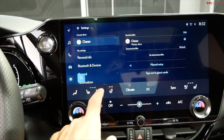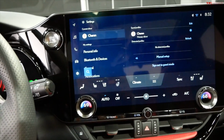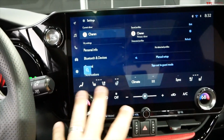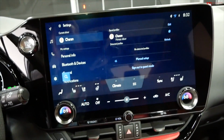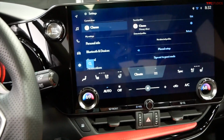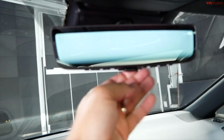Ventilated seats, you could do that as well. So I kind of like this. My first impression of the system is very positive because most of my controls that I use often are very visible. I don't have to dig down and I don't have to figure out what I need. I can reach it very easily.